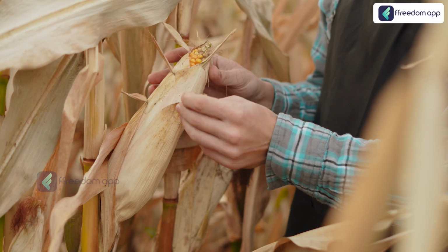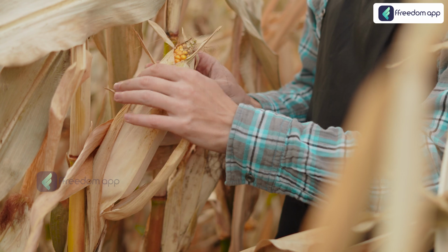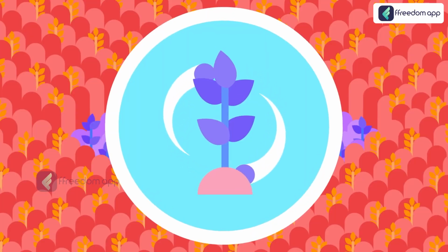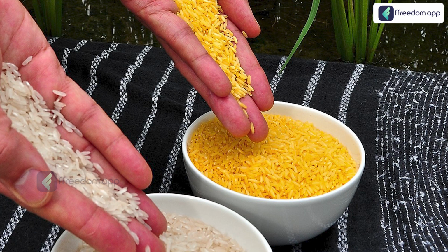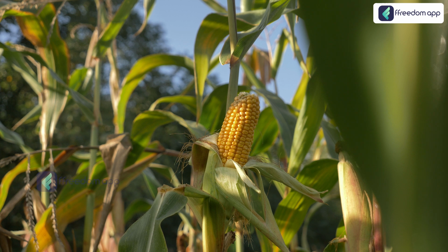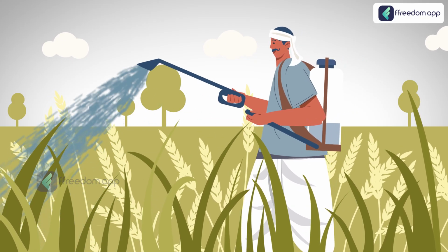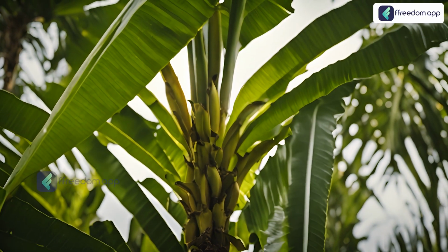This reduces the need for chemical pesticides, lowering farming costs and environmental damage. Drought and climate resilience. With the ongoing effects of climate change, drought-tolerant GM crops are becoming vital. These crops require less water, making farming more viable in regions prone to water shortages. Enhanced nutritional content. Some GM crops are fortified with vitamins and nutrients. For instance, golden rice has been engineered to contain beta-carotene, addressing vitamin A deficiency in developing countries. Reduced environmental impact. Fewer pesticides and less land needed for farming mean a reduced environmental footprint. GM crops can contribute to sustainable agricultural practices.